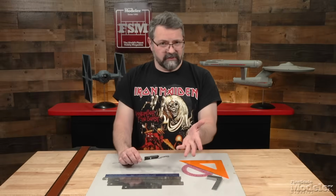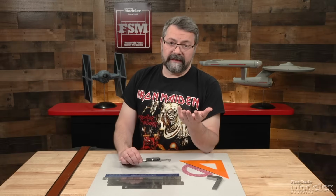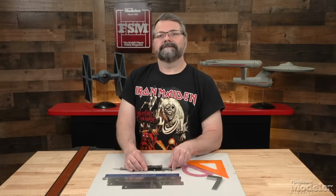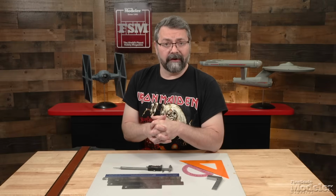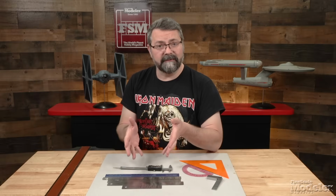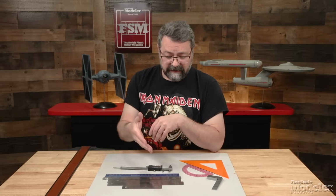And what's useful about this is if you are doing really precise work. If you're doing ship modeling, I think these are absolutely essential. When you're doing scratch building, perhaps you need to know what the inside dimensions of an engine compartment are, because you're going to put a different engine in there and you want it to be accurate. So you want to know what those dimensions are, and then maybe the dimensions of the 3D printed engine that you're going to be putting in there.